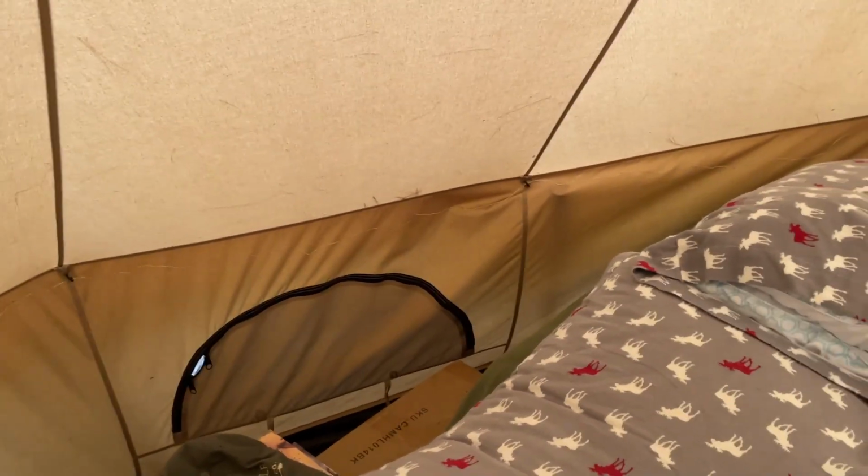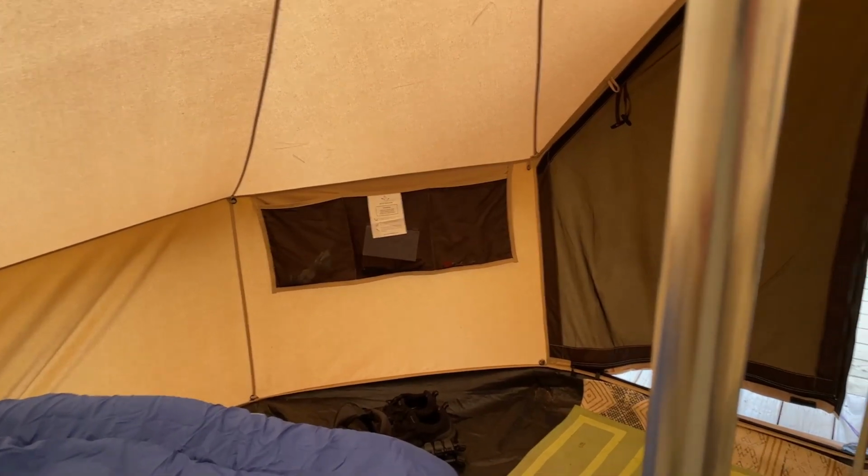And then over here is just additional storage. I mean, there's a ton of room in here. The unfortunate thing is with these bell tents, because of the shape of the tent, there's a lot of unused space. So there's space at the end of the bed. I need to get probably a little chest to store stuff in for the end of the bed.